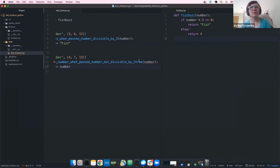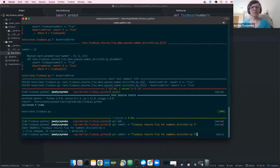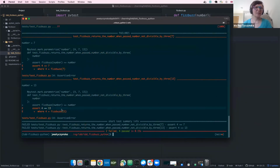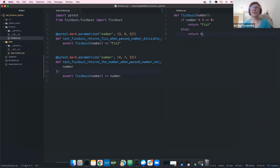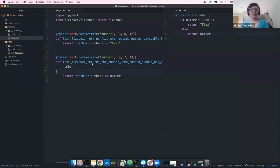And it's red for some reason. Number. Oh. Yeah, cool. Sorry, PyTest. So this failed because here I put a magic number instead of using this one, right? So now it should pass. Amazing. So you see, additional tests help me avoid mistakes and bad quality code.